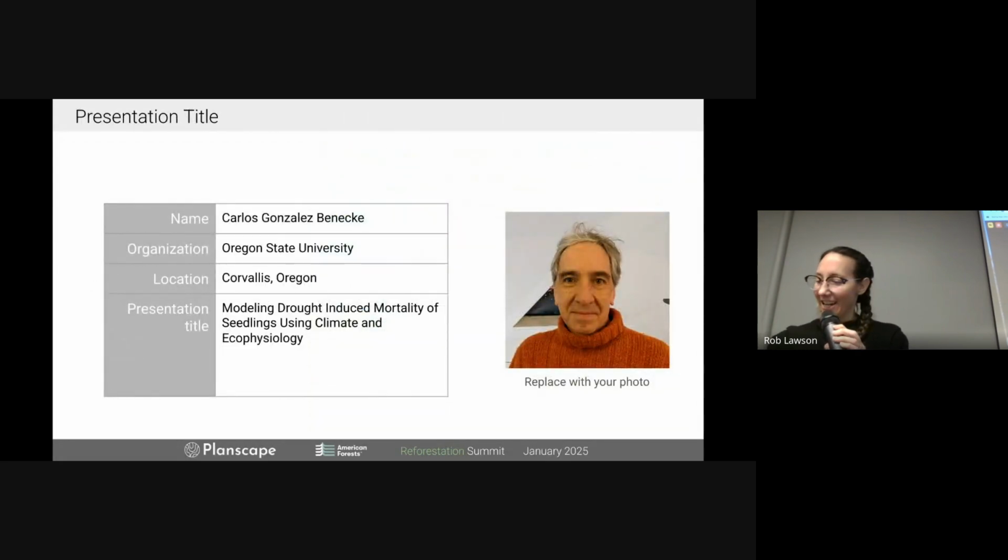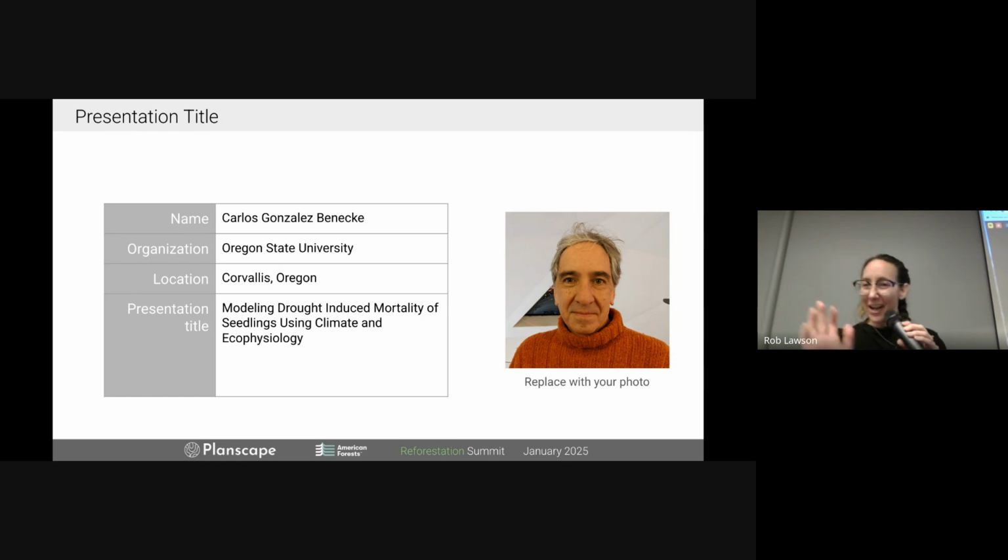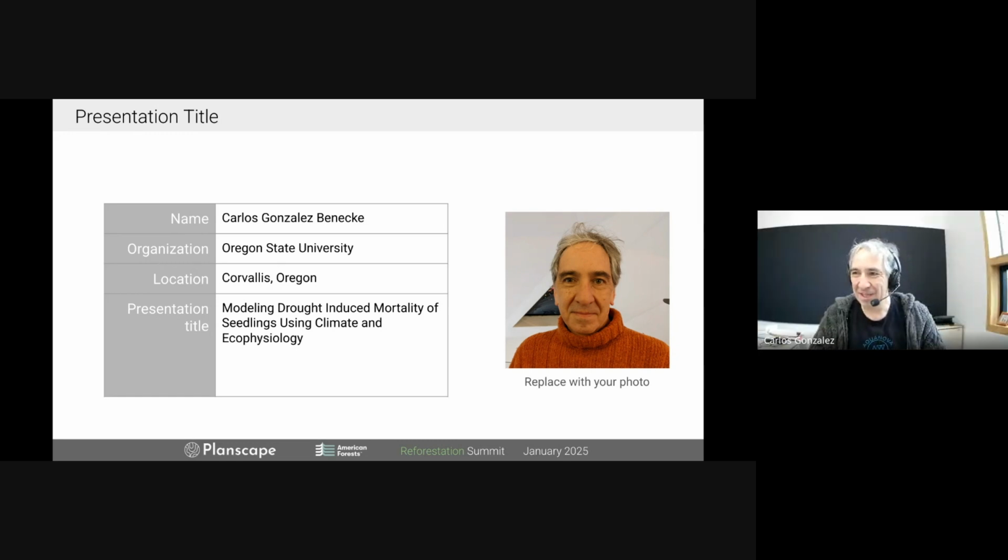All right. Last but not least, in the seedling survival and monitoring, although I feel like all of these different sections could be rolled into one at this point, we have Carlos, and I'm going to botch her last name, so I apologize, Carlos, but Beneke, is that anywhere close? Who's going to be talking a little bit? Very close? Okay, good. So, thank you, Rob. My name is Carlos Gonzalez. Beneke is my mother's last name.